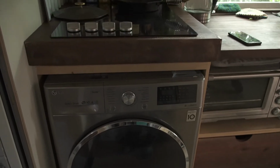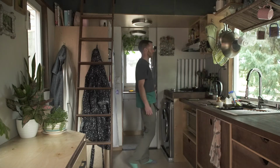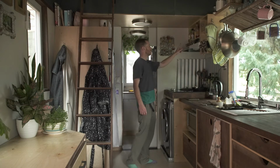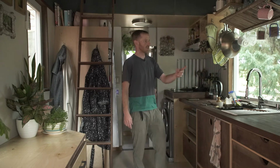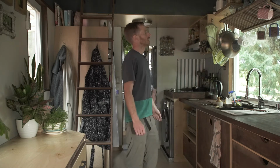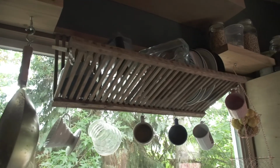And we meant to do a backsplash in the same tile as we have in the bathroom, but I just haven't gotten around to it yet. So we'll do that eventually. A fan hood with a light over the induction top, and a kettle to make tea. Got a Vitamix over here, and this drying rack that I made out of walnut is above the sink so stuff can drip dry above it.